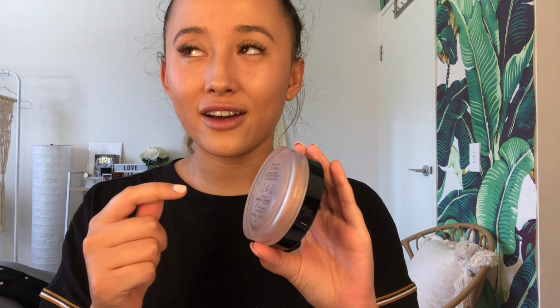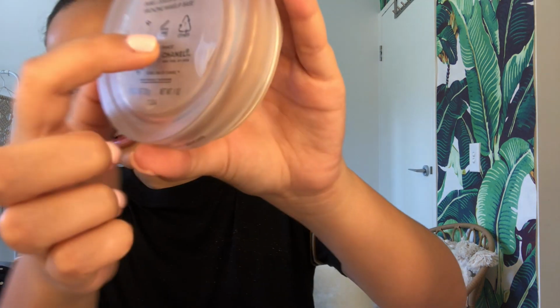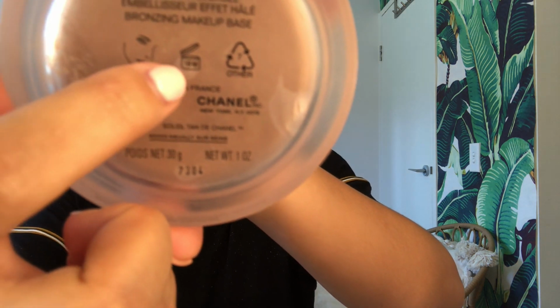If you guys didn't know, when you open a product, it has a little symbol on it, and this one says 18 months. But honestly, I've had this for like 4 or 5 years. This was my first designer purchase in makeup, and I can't live without it.